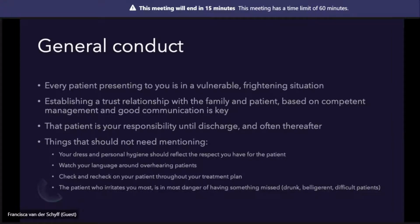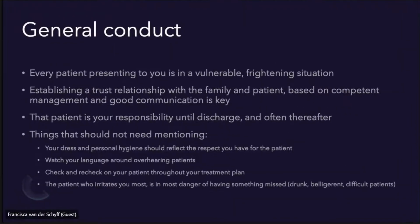Things that should not need mentioning, but I do mention it because I see it often in very junior colleagues. Please make a note somewhere in your mind that your dress and personal hygiene should reflect the respect you have for the patient. You might be a chill dude who likes wearing slacks and a t-shirt on your days off. That is not appropriate when treating a sick patient. You wouldn't want your mother to be treated by a surgeon that presents sloppy and unkempt.